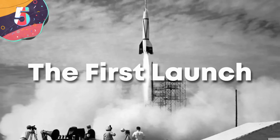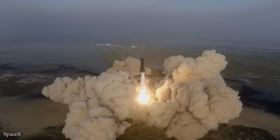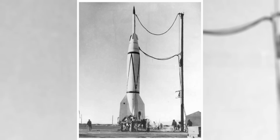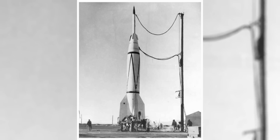Number 5. The first launch. Rockets are now sent into space virtually every other day, so much so that it's now seen as a common occurrence. But it wasn't that long ago that each launch was a truly special occasion. Historically, there's probably none as important as the one that's shown in this image, which was taken in July of 1950 and shows the very first launch from Cape Canaveral.